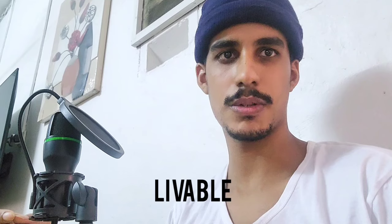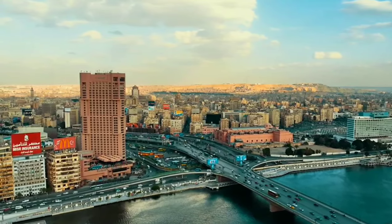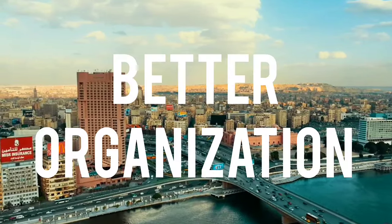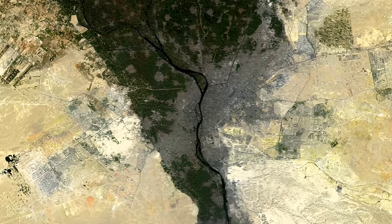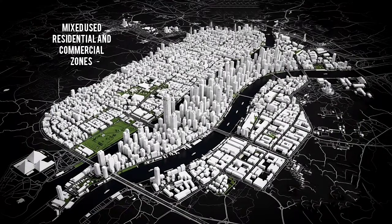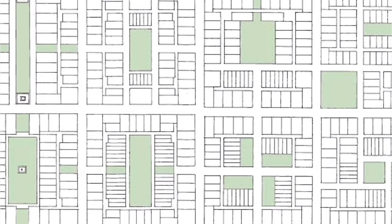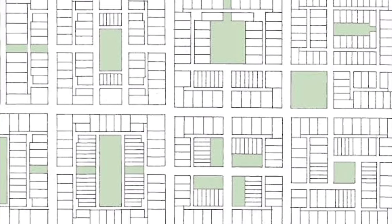To address this, I studied what makes the world's most livable cities like Vienna, Singapore, etc., successful. Based on that, I've identified key ingredients that can make a city livable, sustainable, affordable, and economically vibrant. For a sprawling megacity like Cairo, the solution starts with better organization. The city should be divided into clearly planned zones, such as mixed-use residential and commercial zones, a central business district, and an industrial zone. Within each zone, a grid-based layout should be used to ensure efficient navigation and access.